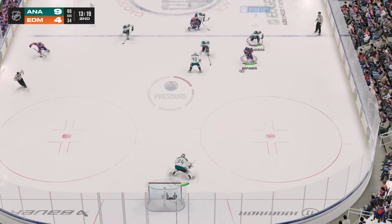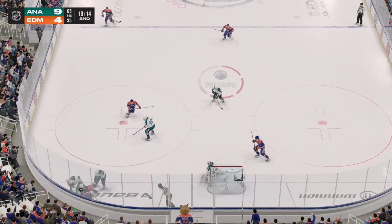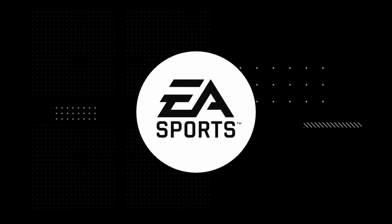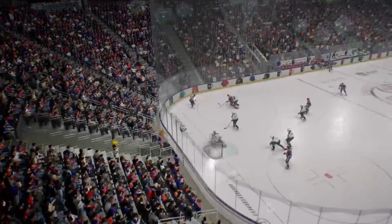From the left side, they enter the attacking zone. Stopped by the goaltender. Scooped up along the wall by Nugent-Hopkins. Passes it over. They score! A huge goal to try to shift the tide. Well, they're going to have to do more than that if they want to shift this tide.